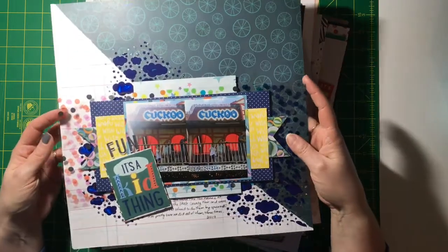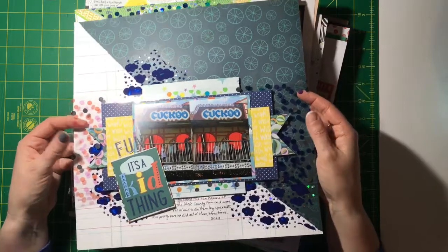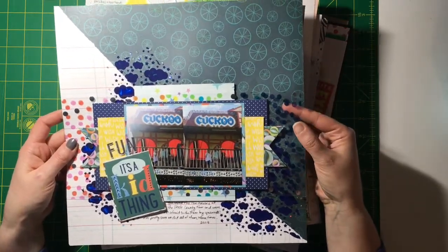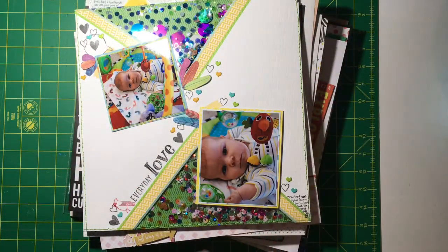And the focus for Rediscover Your Stash was to try and use up specialty paper. And so I posted this in there because I used the vellum, or not vellum, acetate sheet. So I did that. That was from that same fair trip.